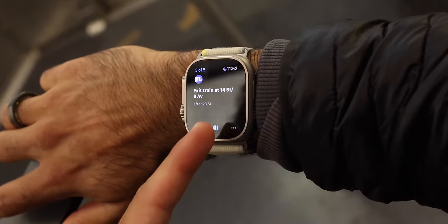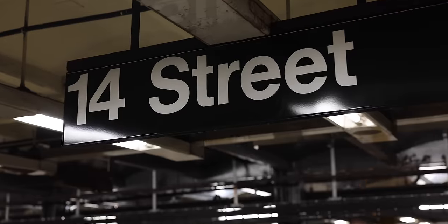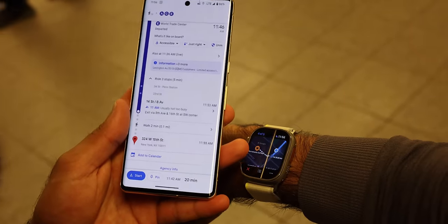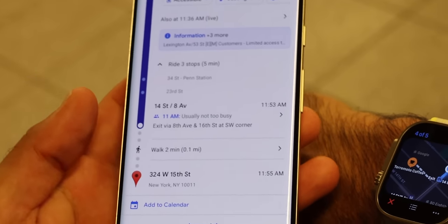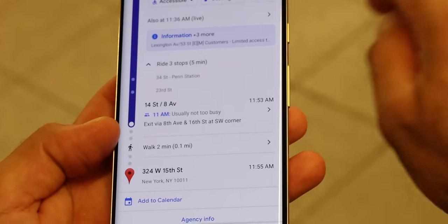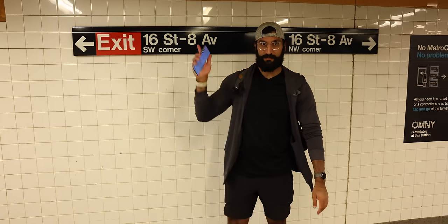There's exit the train at 14th Street. Looks like this is our stop. If we look at the map here, it's gonna take a second to update, but we are here, this is it. Pixel Watch doesn't show anything. So one thing that Apple Maps doesn't do is it just says exit and then walk over there. Whereas Google Maps right here, it says exit via 8th Ave in the 16th Street Southwest corner. See right here, this is the 16th Street Southwest corner. This is the Northwest corner. So we gotta go this way.